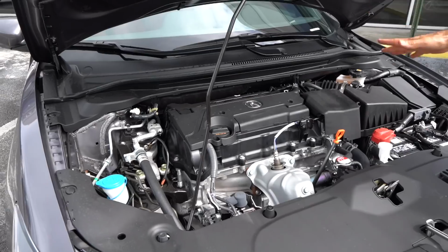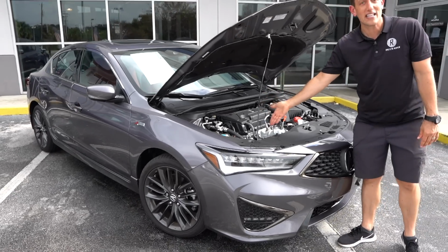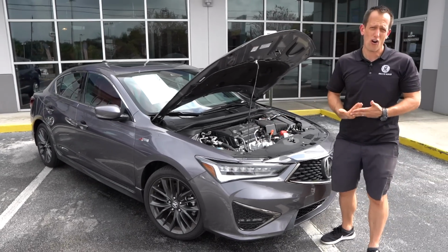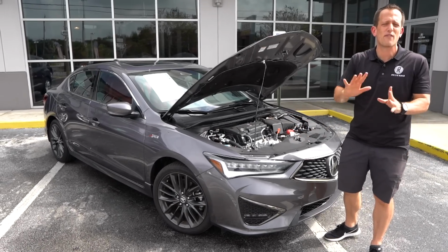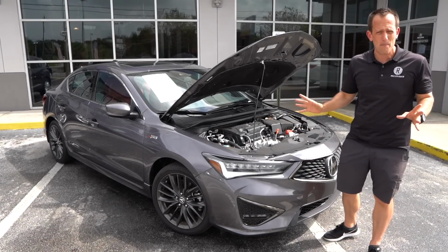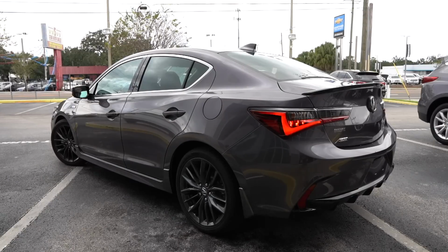I like it because there's not a lot of plastic to where you can't see the engine. I could actually look and say, hey, that's an alternator. From a car enthusiast standpoint, it's nice to see the inner bits. Naturally aspirated is going to give you a nice linear power band, but let's go ahead, fire up this ILX and see what it sounds like.